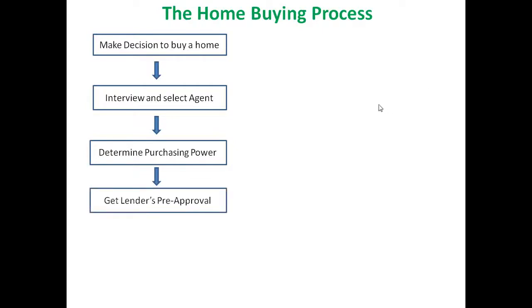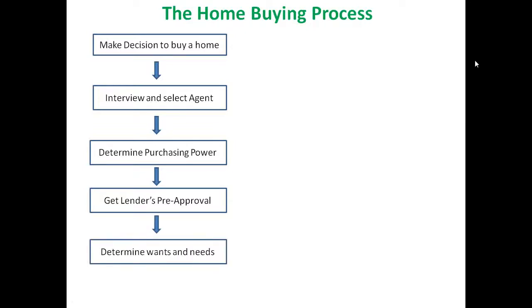After that, usually the mortgage company will give you a pre-approval letter. The pre-approval letter will specify the type of financing you've chosen and the down payment associated with that financing. Then we'll determine your wants and needs, depending on where you want to live, the location, the amenities of the property, and the type of property, whether a townhouse, a condominium, or a single family. Once we do that, you review the listings with your agent.